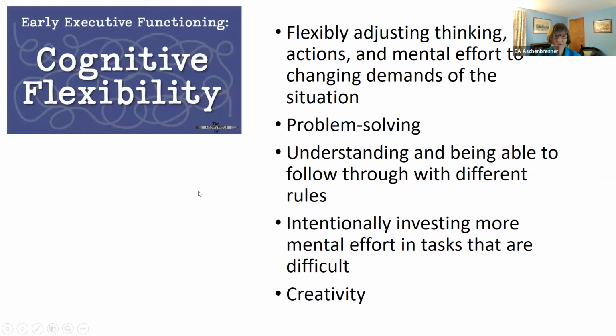And I know the Harvard video talks about it as mental flexibility, but these are really the components of cognitive flexibility: flexible thinking, adjusting your actions, problem solving, understanding and being able to follow through with different rules.